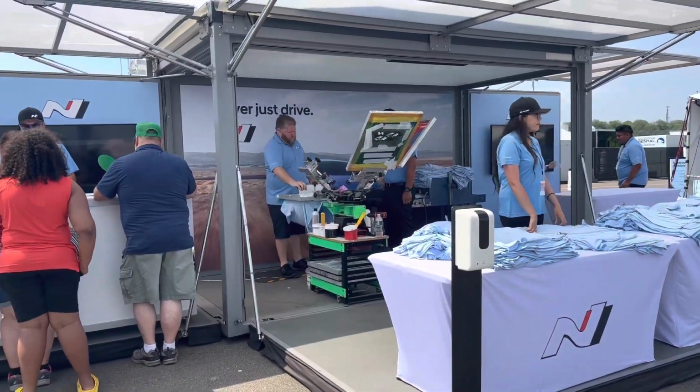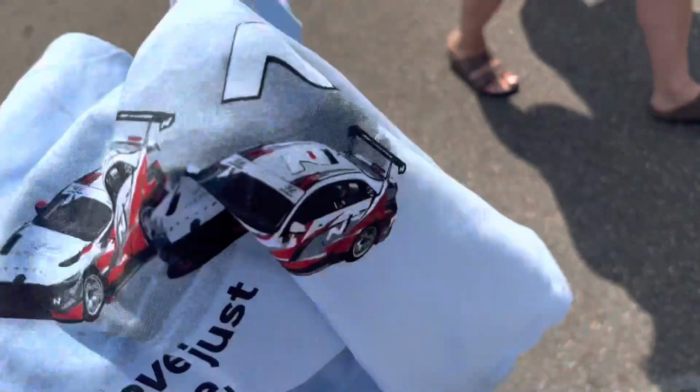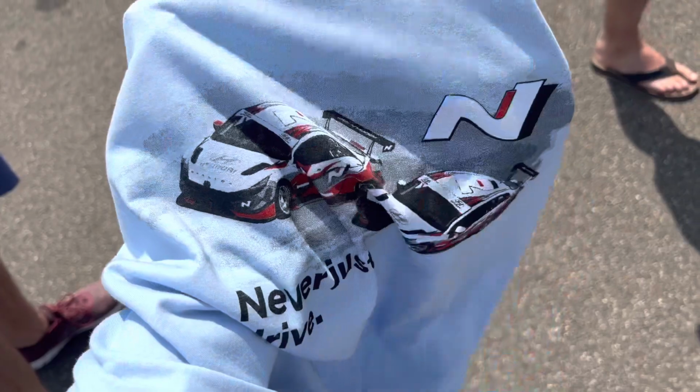Hyundai tent here. They're pressing some shirts. I went from no t-shirts to 2. Got a Hyundai and a Corvette. Look at that.